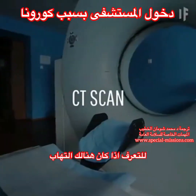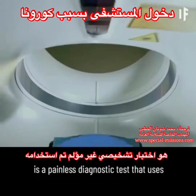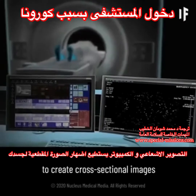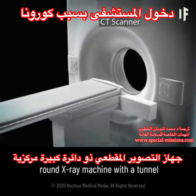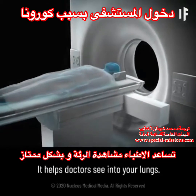A CT scan, also known as a computerized axial tomography, is a painless diagnostic test that uses X-rays and computers to create cross-sectional images of your body. A CT scanner is a large square or round X-ray machine with a tunnel through the center. It helps doctors see into your lungs.